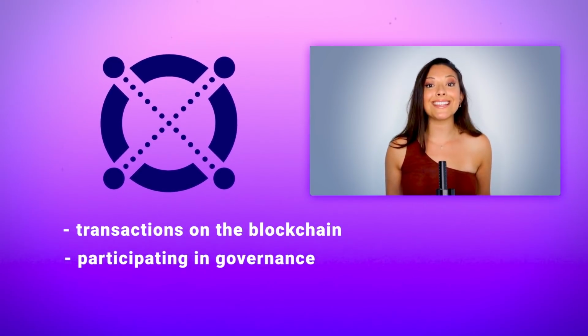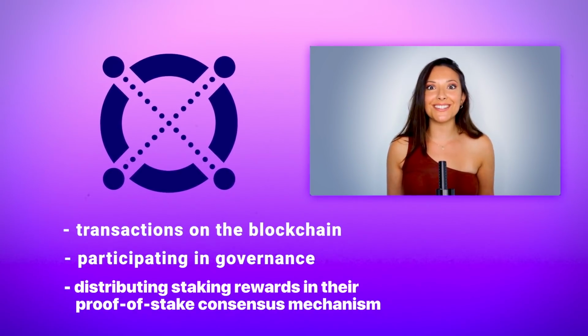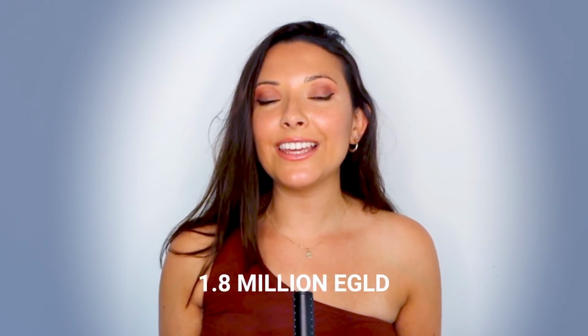Elrond uses the EGLD token for transactions on the blockchain, participating in governance, and for distributing staking rewards in their proof-of-stake consensus mechanism. According to the Elrond Twitter, there are now 831,000 account holders on Elrond. Stakers have locked up 1.8 million EGLD, and there's been a cumulative total of 9 million transactions on the network.